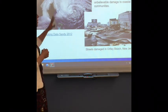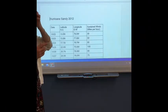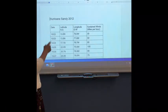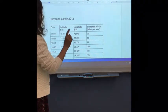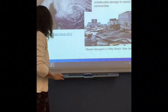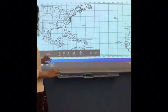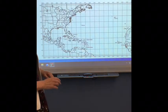So when you're tracking, the first thing that you need is actually a data set. And when you click in the presentation, it's going to bring you to the data set for Sandy. And there is another piece of information that you're going to need, which is a tracking map. And this is the tracking map that is provided by NOAA.